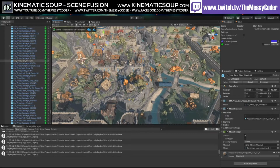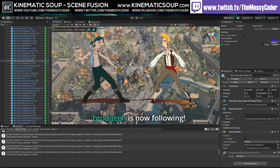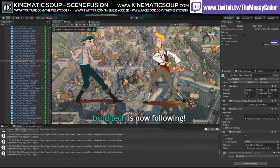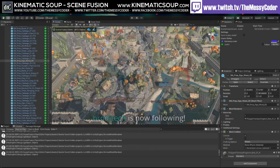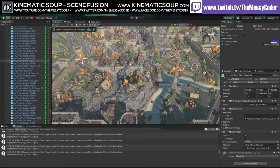What the rest of your team will see in session is the affected assets will be deleted, and then we'll put stand-ins at the locations where the new meshes are supposed to be. And then what you will do is you will push those new assets into source control.